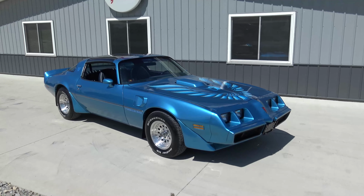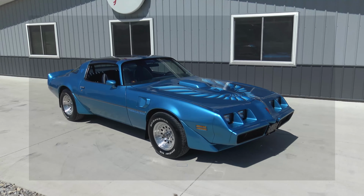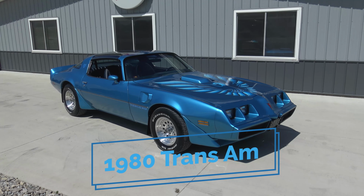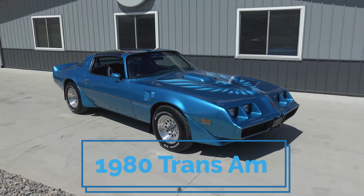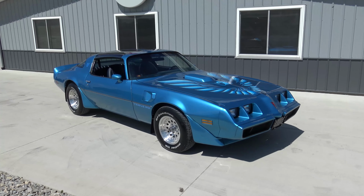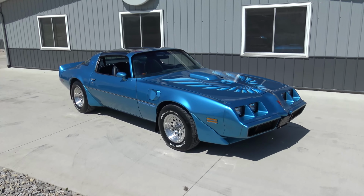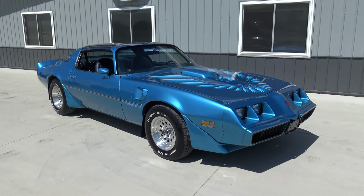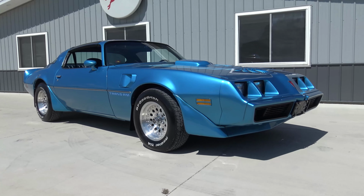Today we're going to be doing a walk around and test drive of this beautiful 1980 Pontiac Trans Am. This is a 2-owner car. How many original miles does it have? Just over 85,000 original miles, Dalton. And I'll tell you what, the previous owner owned this car for the past 27 years, and he bought it obviously from the first owner. And it's a fantastic car from bumper to bumper.